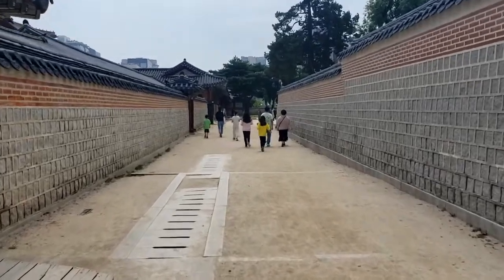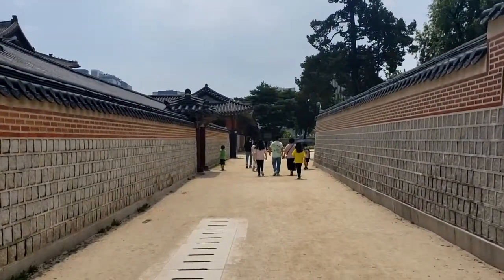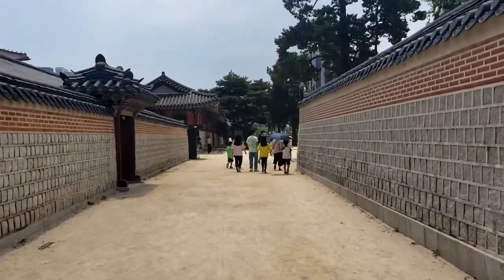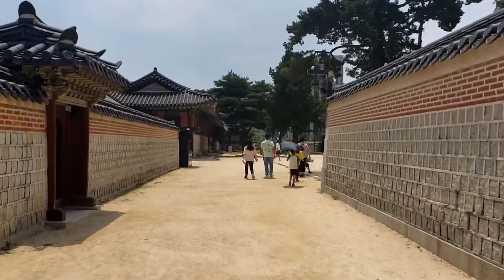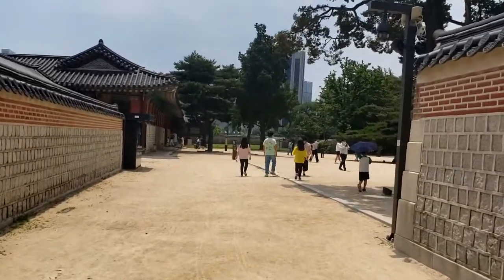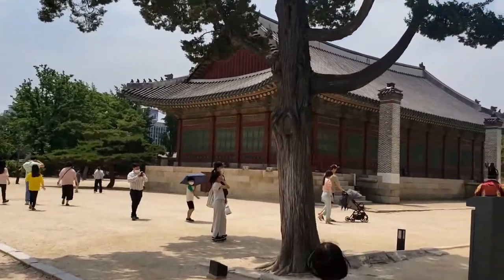All right guys, we're about to head to the Royal Pond, which I think is probably the highlight of coming out here to Gyeongbokgung. It's a very nice, peaceful, beautiful area. And you can imagine, if you were someone living in this time, or maybe the king himself, coming out here to relax at this pond is absolutely peaceful. So let's go ahead and see it very quickly over here.